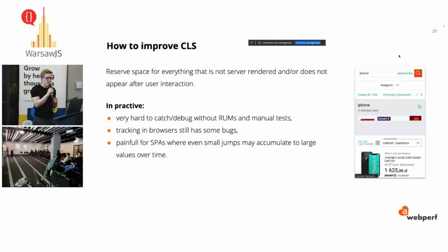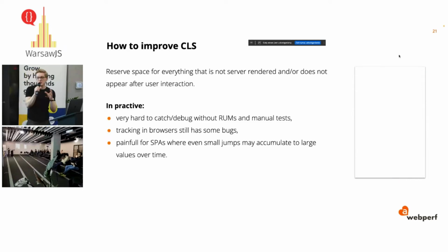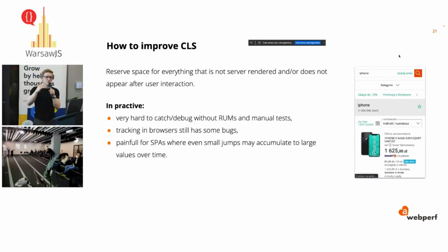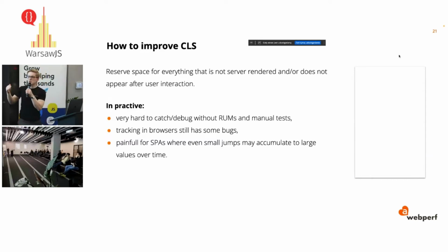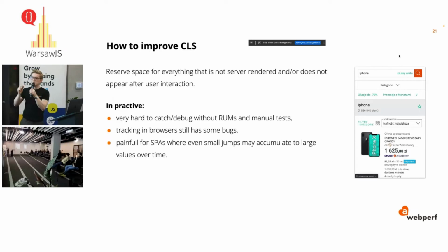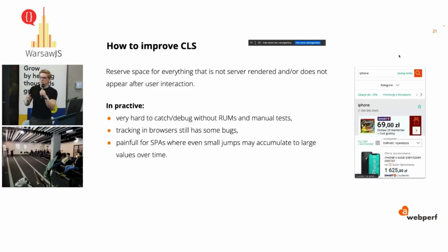And it's especially painful for SPAs, believe me, because since CLS is one of the metrics that are counted across the entire visit, if your page is not reloading, the score keeps accumulating. So small jumps are going to be quite painful over time.